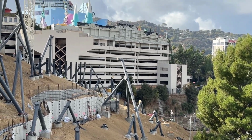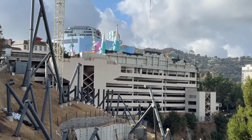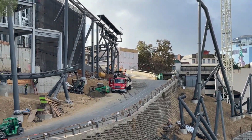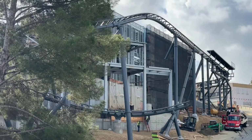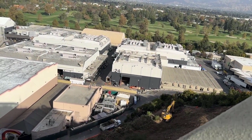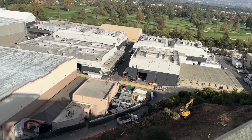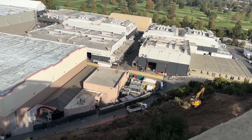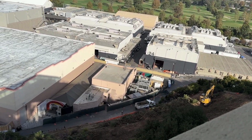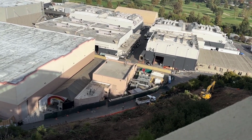And then just another zoomed in look here at some of the support. As I mentioned, there's a lot of work going on the upper side of this attraction, but you can see here there's still a lot to get done. This is why the 2026 date is pretty much still standing. You're seeing a lot of work being done, but still a long way to go.